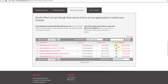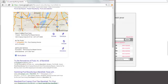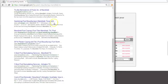So at least 66, so probably 70 citations, so 70 different online websites we need to submit your name, address, and phone number to. So that's the first part. The second part is the Google Organic, which is the main part of Google. The rest of the people are going to be clicking down here.